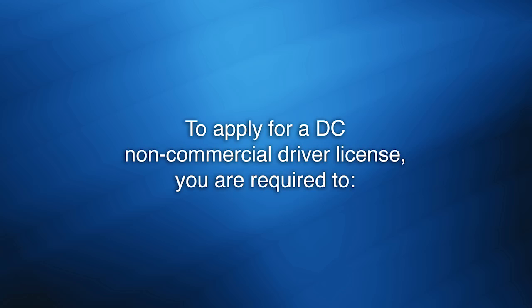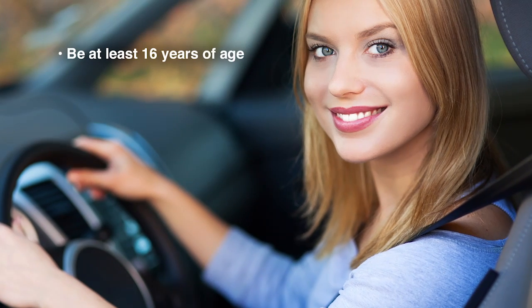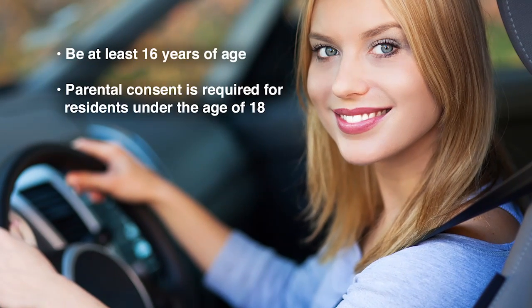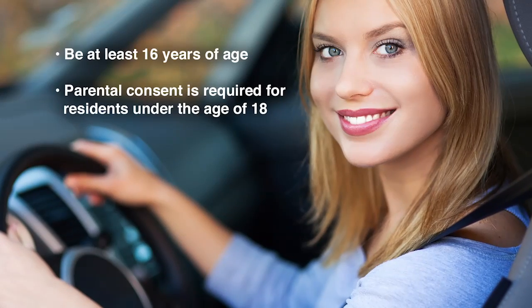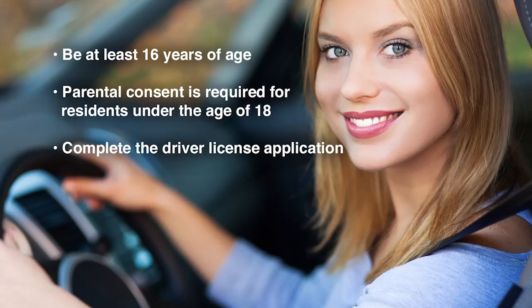To apply for a DC non-commercial driver license, you are required to be at least 16 years of age. Parental consent is required for residents under the age of 18. Complete the driver license application.